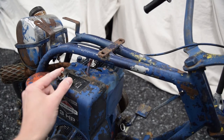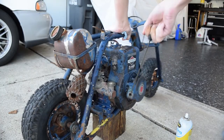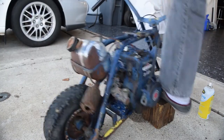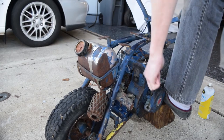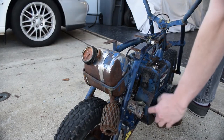I don't know which of these is on or off or if either of those even work. This is stupid. Probably no spark.